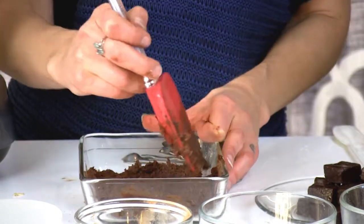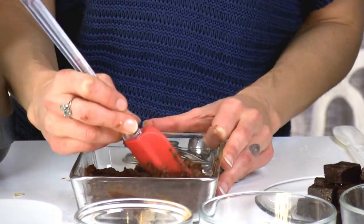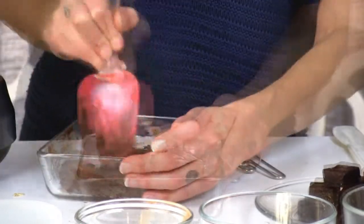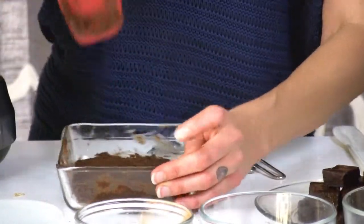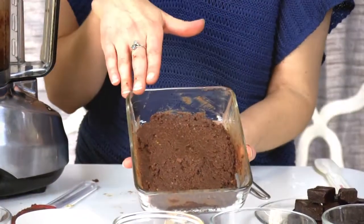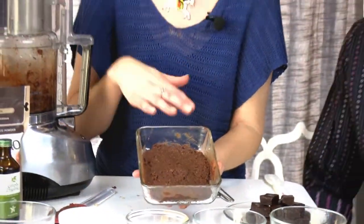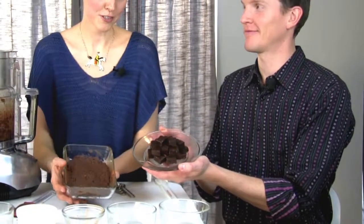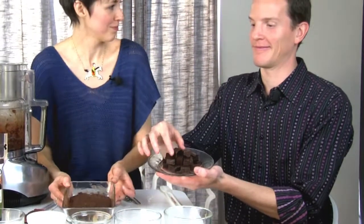If it's a little bit too sticky for you, you can add a little coconut oil to your fingers and just press it down. That's a great tip. All right, so that looks good. What we want is just to smooth it out. You don't have to be too particular, just get it nice and smoothed in here, and then put it in your freezer for about 1 hour. And that's going to help it form together and become a nice fudgy texture. And then once you have your leftovers, keep those in the freezer as well. And this is a version of our finished project.